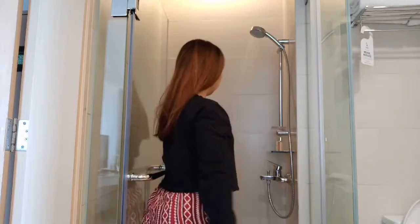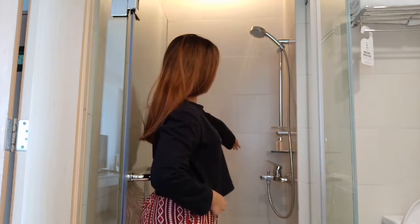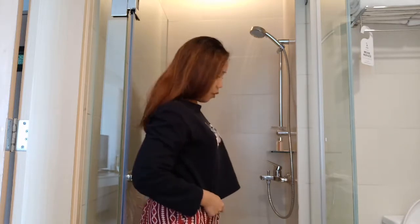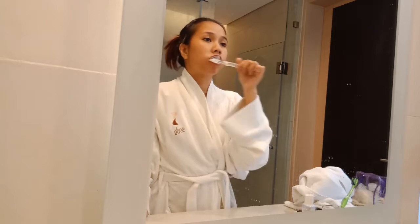This is my face towel. Let's go. Oh, it's so cold. There we go. It's getting warmer. Check out at 2 p.m. So we're just enjoying the view here, and I'll show you how the lobby looks.